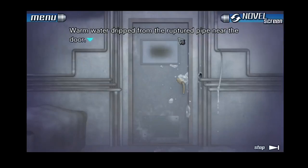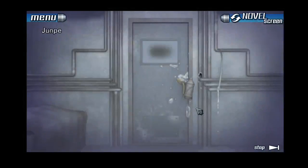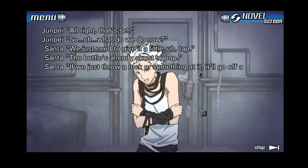Warm water dripped from the ruptured pipe near the door. Put water into the bottle with dry ice, and make sure the lid's closed. Now I just have to put this makeshift bomb on the doorknob. Alright, that's set. So, what do we do now? We just need to give it a little tap. The bottle's already about to pop. If we just throw a rock or something at it, it'll go off all on its own.